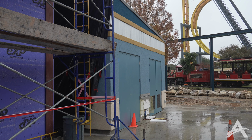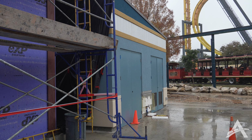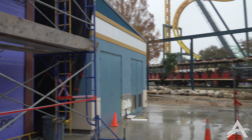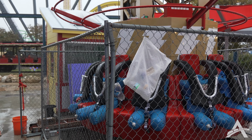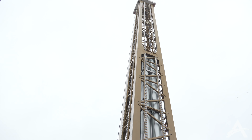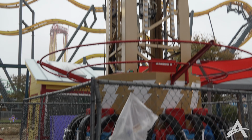You can see this is like the computer house and the pump house for Metropolis and Shazam. And you got the Shazam Tower, which will have a special ride cycle because the whole tower does spin. It's going to spin in both directions.